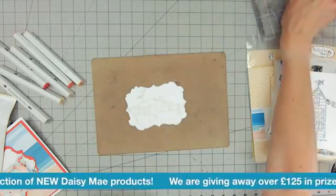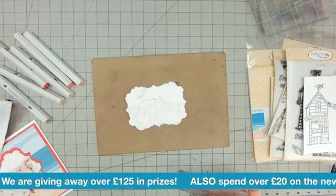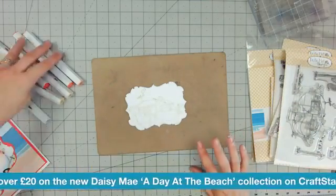So really quick and easy. I do always have to put my stamps away straight away, or at least, if nothing else, put them back onto the right packet. But we want to do some colouring.